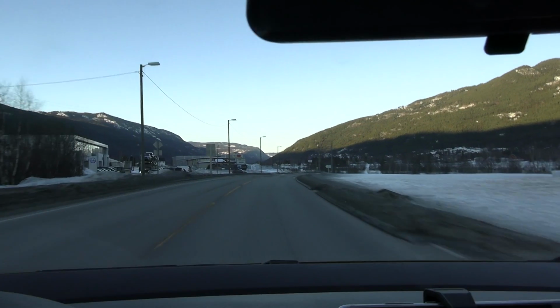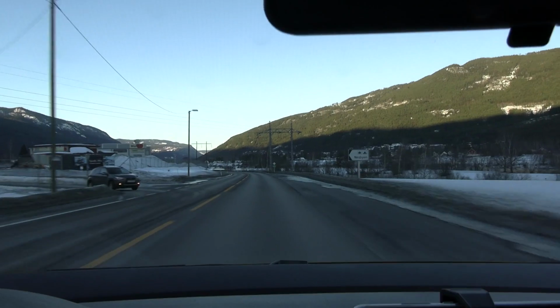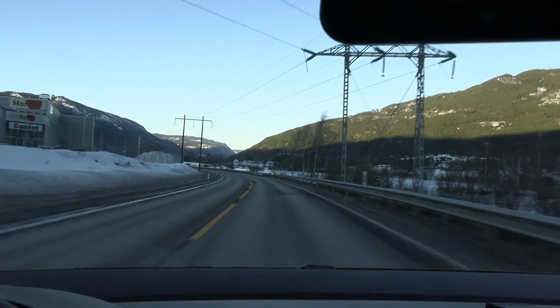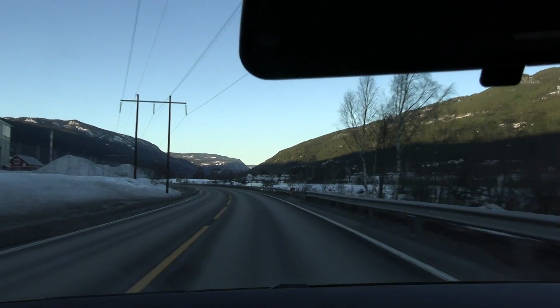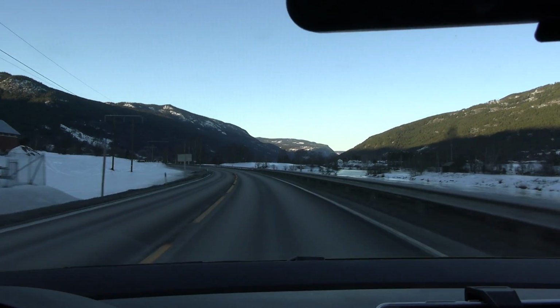But we cannot make it to Geilo, not even Hagafoss. So I think I will bail out at Geilo, which is about 20 kilometers from here. We'll see then. I'm curious about how fast we will charge over there.